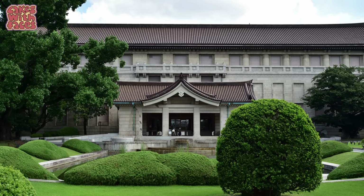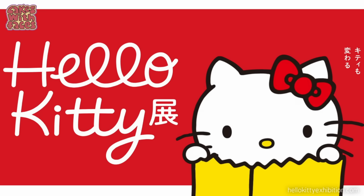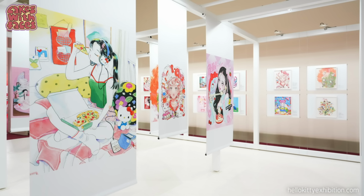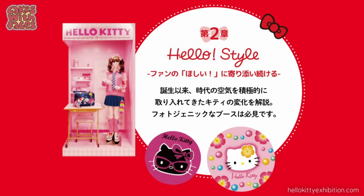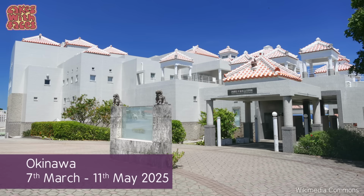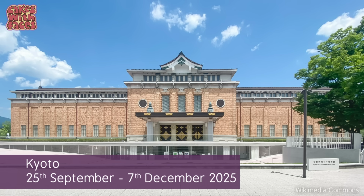There's a Hello Kitty exhibition at Tokyo National Museum until the 24th of February. It's to celebrate their 50th anniversary and it's all about how they've changed over the years. It's the largest ever display of merchandise and artwork. After that, it'll be touring to Okinawa from the 7th of March to the 11th of May 2025 and then Kyoto from the 25th of September to the 7th of December.